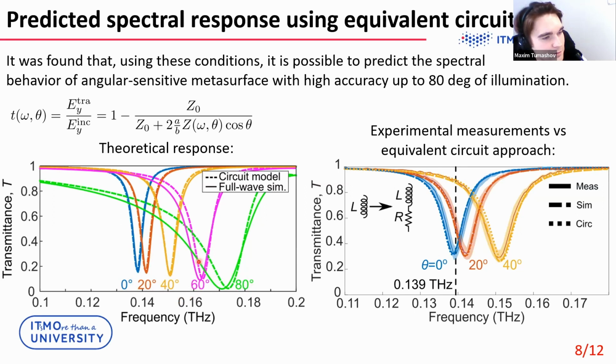The possible discrepancy between the results that we observed here for the case of 80 degrees is because some circuit parameters actually are angle dependent. So it means when we rotate the design, we could expect that some effective value for capacitance or for length of the strips may be changed, and we didn't include it in our calculations.